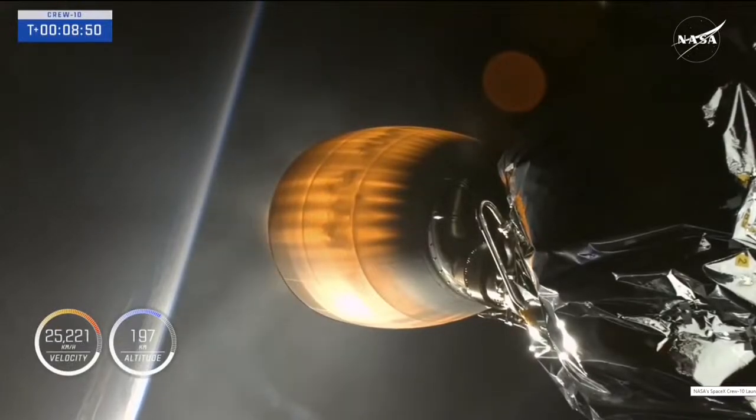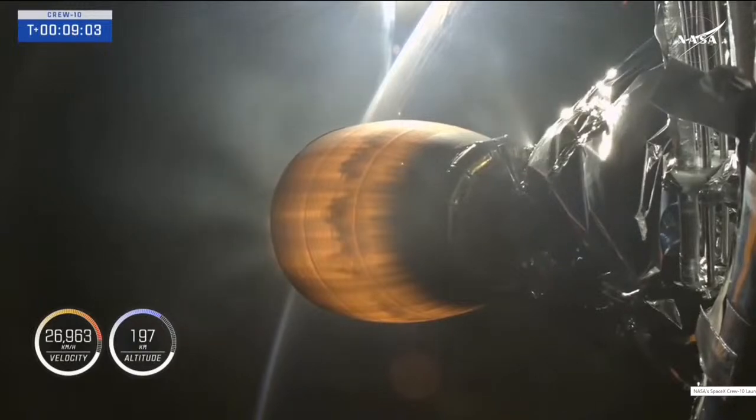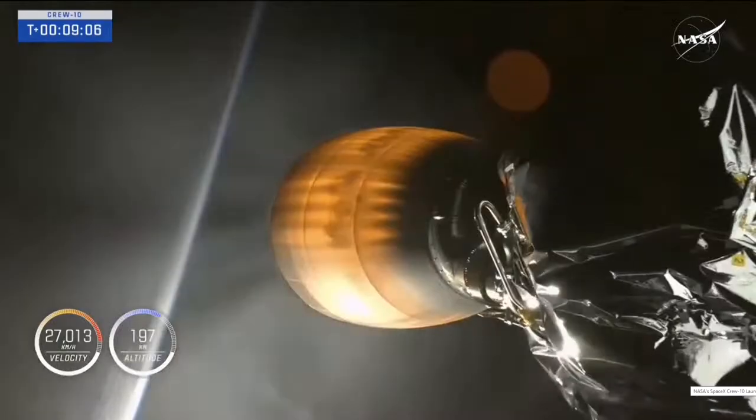And that call out there for Shannon, that is the call out for Shannon, Ireland, which is the final abort stage for the second stage off the coast of Ireland. Standing by for a second engine cutoff. And shutdown.